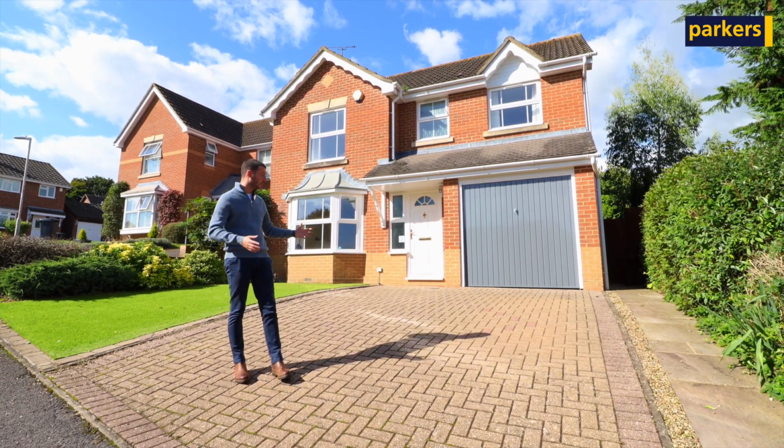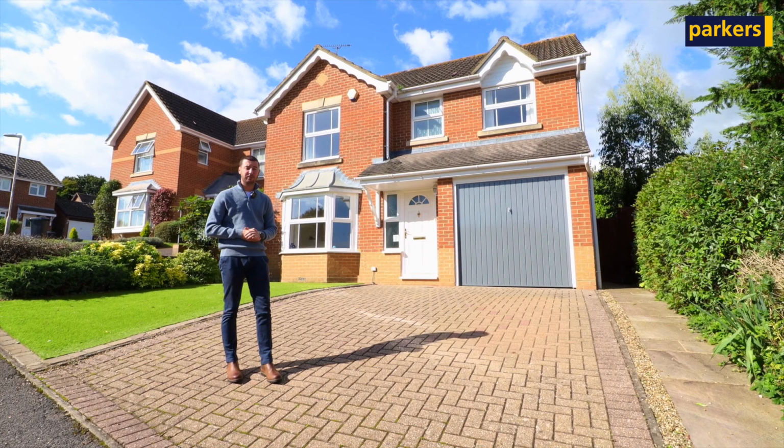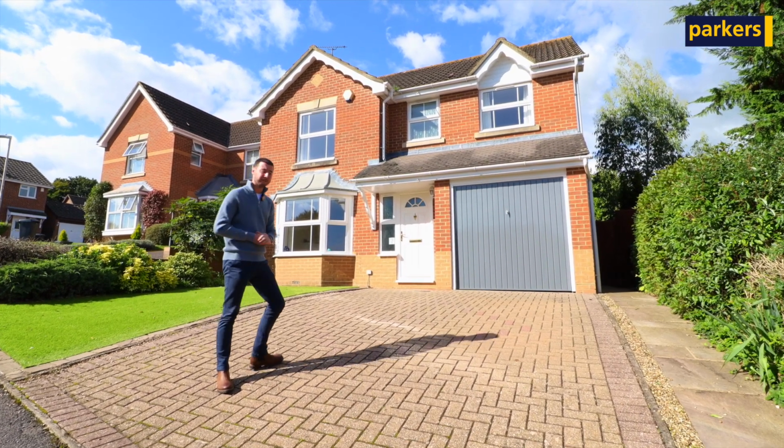To the front here, you've got driveway parking. There's an integral garage and side access to the property. But let's go and have a look inside and I'll show you around now.